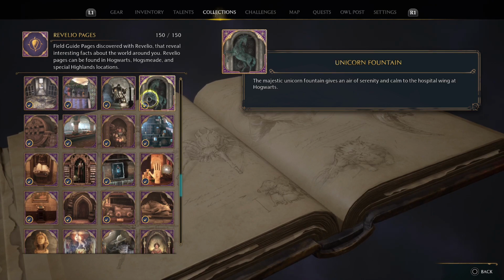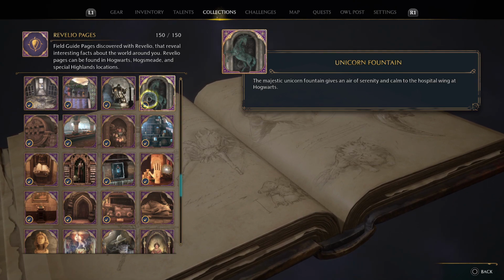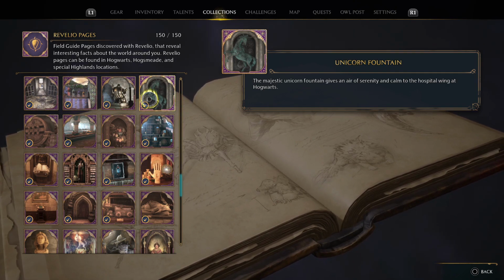Unicorn Fountain. The majestic unicorn fountain gives an air of serenity and calm to the hospital wing at Hogwarts.